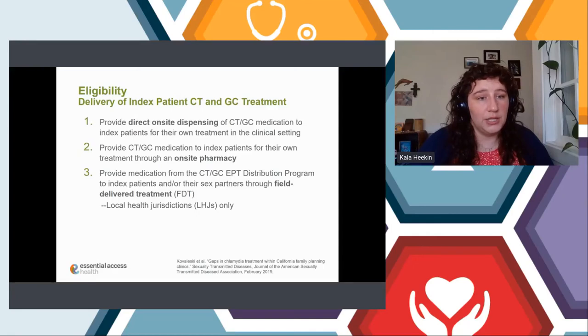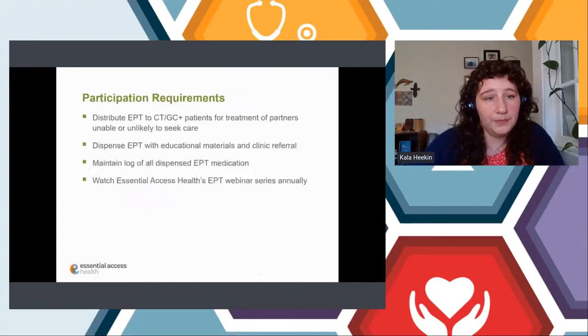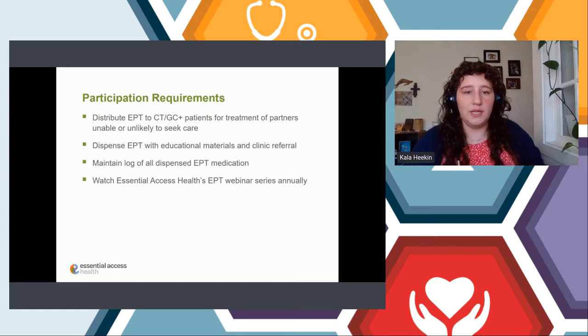Just the medication needs to be provided through direct on-site dispensing to the index patient, and could also be provided through an on-site pharmacy, or in local health jurisdictions can be provided through field delivered treatment. To participate in our program, sites are required to distribute EPT to chlamydia or gonorrhea patients for treatment of partners who are unable or unlikely to seek care. They are required to include educational materials, maintain a log of dispensed medication, and to watch our webinar to keep up to date on the program.